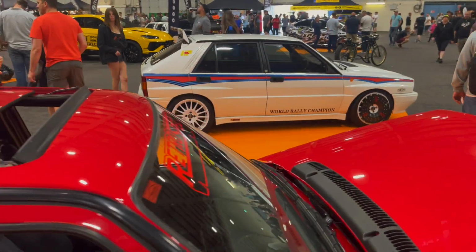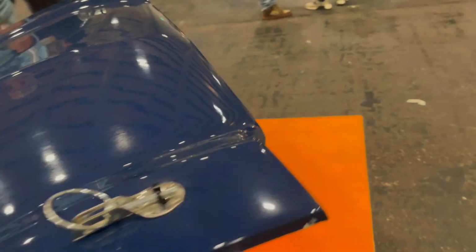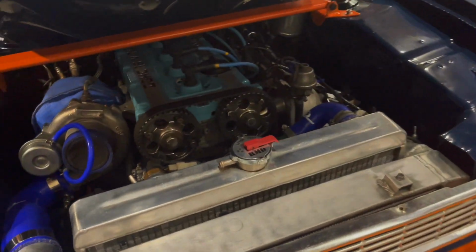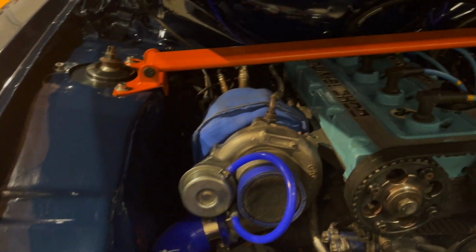Lancia, see, these are the cars that I grew up watching on TV. Oh, lovely Escort. Ford Mexico Estate. Yeah. Oh, and just say, that's a sneaky little conversion in there. Little Cosworth turbo motor in there. Sleeper. Would not have expected to see that motor underneath there.